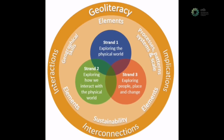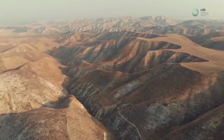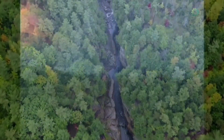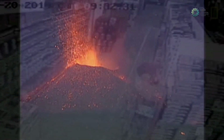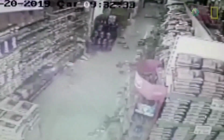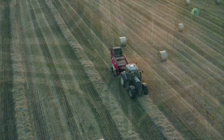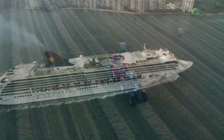Junior cycle geography includes 3 interconnected parts: exploring the physical world, exploring how people interact with the physical world, and exploring people, place and change. Our students will study a broad range of topics and themes within these 3 parts or strands, such as volcanoes, earthquakes, coastal processes, tourism, urban change, agriculture, fishing, climate change, population studies, and how people respond to natural disasters.